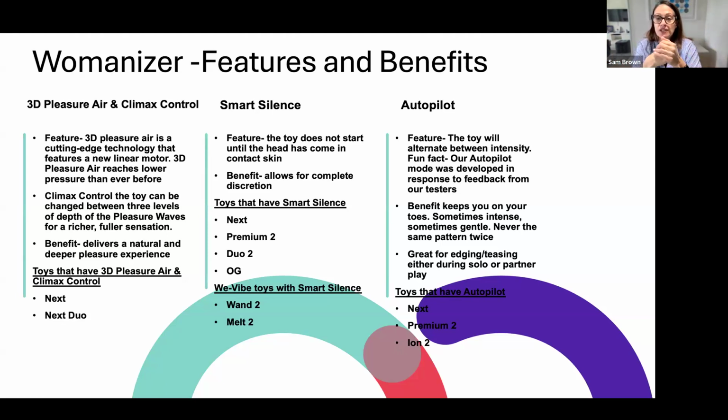Autopilot is another feature that I think has really changed the pleasure air game.